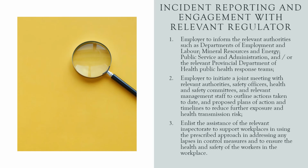Incident reporting and engagement with relevant regulator is point number 6. The employer is to inform the relevant authorities such as Departments of Employment and Labor, Mineral Resources and Energy, Public Service and Administration, and/or the relevant Provincial Department of Health Public Health Response Teams.